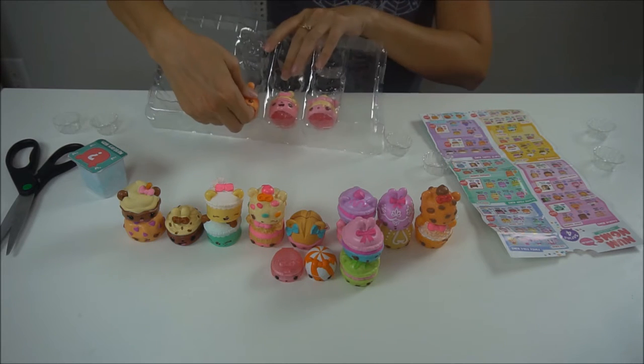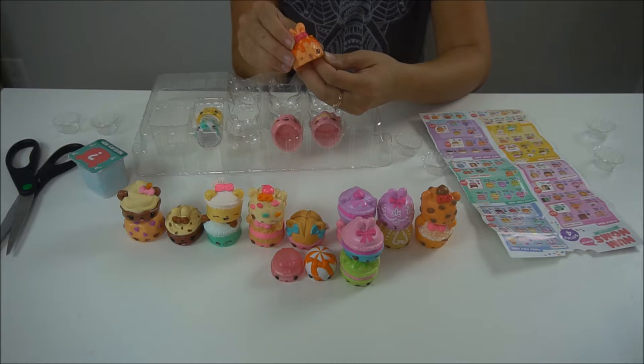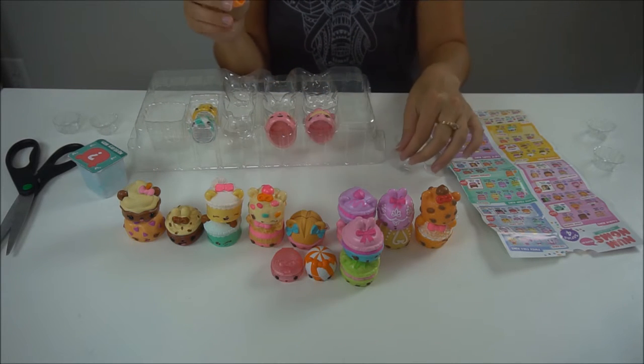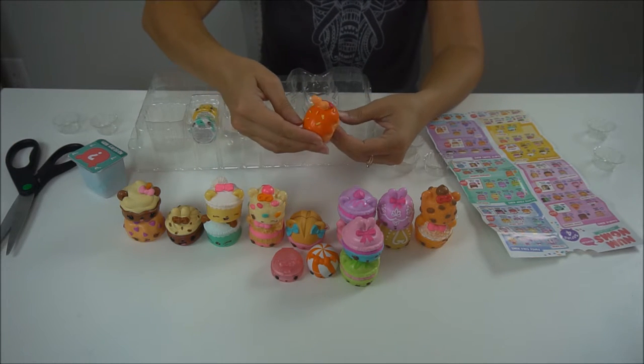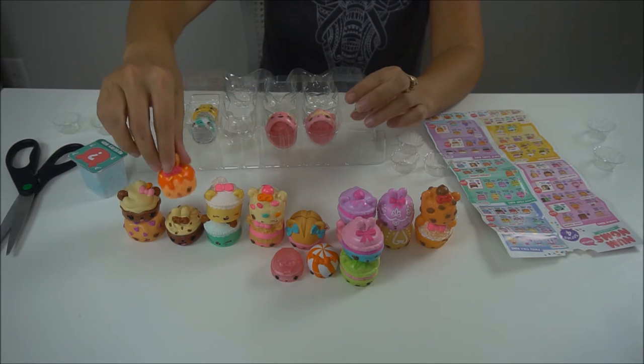Now we're gonna come to our last row down here. And this one is Orange Crush. And so this will be our first orange smelling one except for our lip gloss. Yep, oranges all the way. And I love how vibrant she is. And she's got that waffle cone look. Love her.